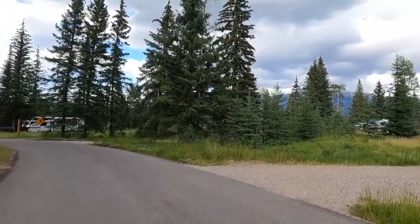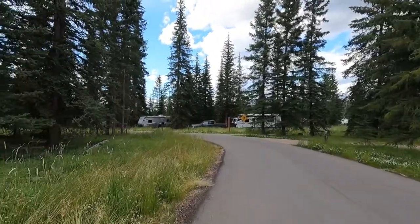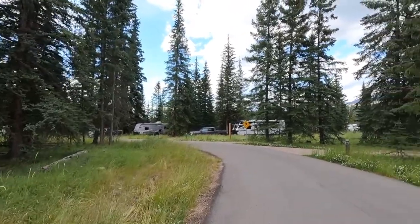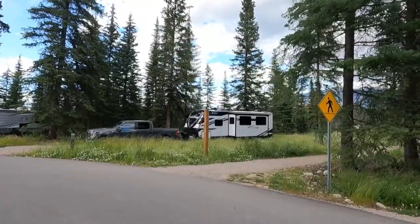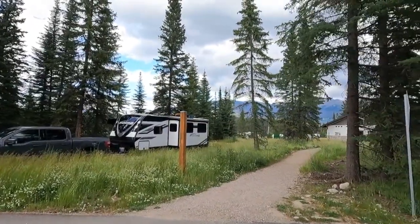There's so much to do in this area, and everything is so beautiful. So this should definitely be on your bucket list. But it looks like most of the campground is open. I don't know if you can see it right through there.